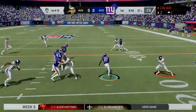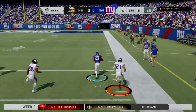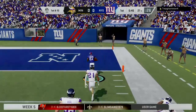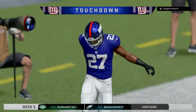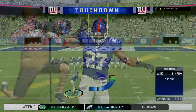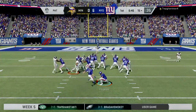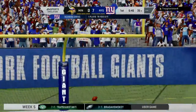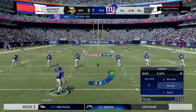The second-year man from USC, this is Ronald Jones. They find some open field here. And now off to the races, down the right side. Touchdown, Giants. Ronald Jones, 79 yards, as his guys are able to strike first here in this opening quarter. Extra point good by Gostkowski, and it's now a 7-0 game.